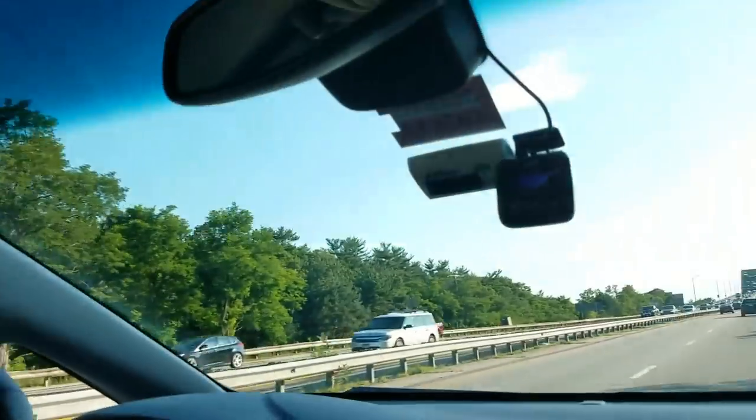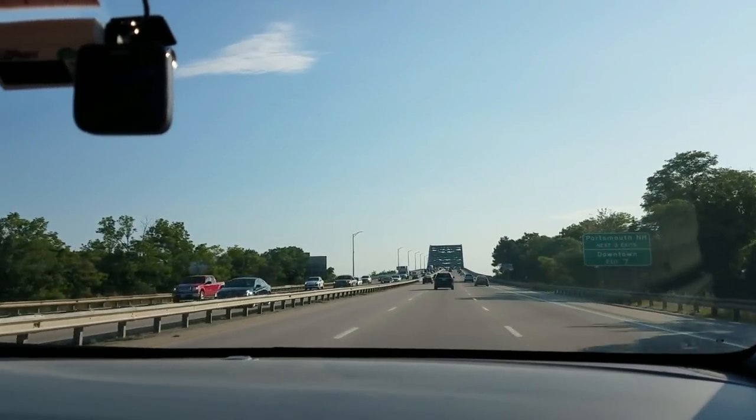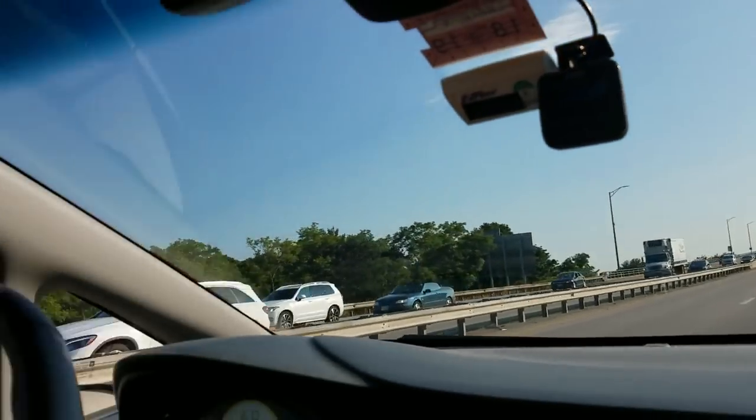So we're familiar with this. We've done this before. When we cross over the bridge up here, we will be entering New Hampshire. And the GPS will welcome us to New Hampshire, and we got a kick out of it last time when we went on our trip to Virginia.